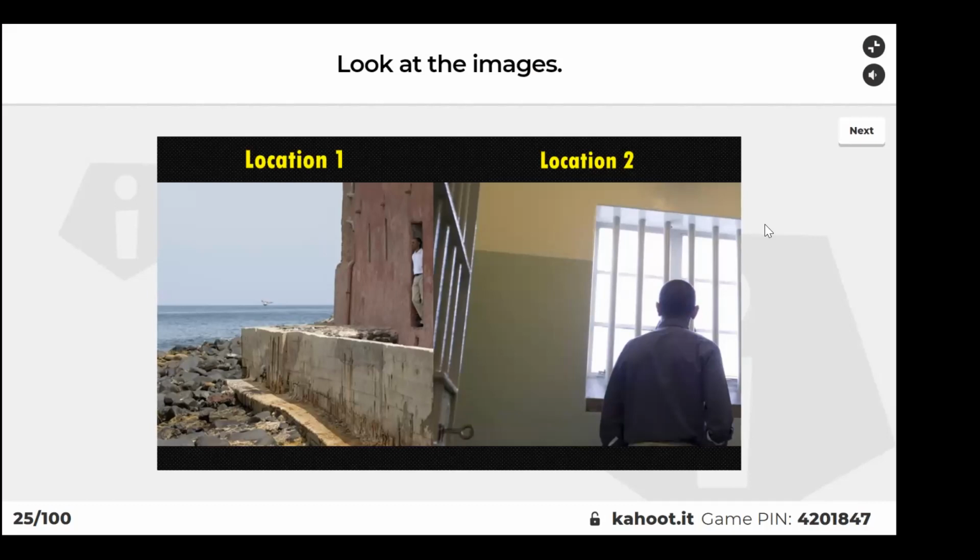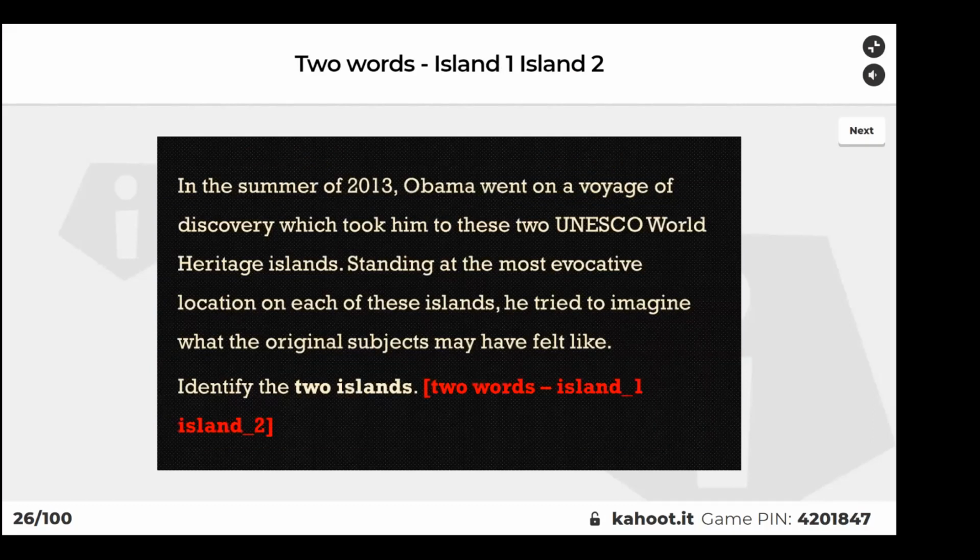So 2 visuals, you see the location 1 on the left and location 2 on the right. Take a good look before you go to the question. And here comes the question. You need to name the 2 islands, island 1 and island 2. Each island is 1 word. So total 2 words in your answer.